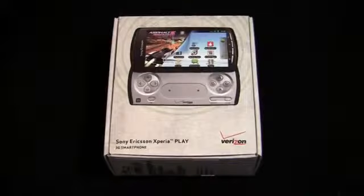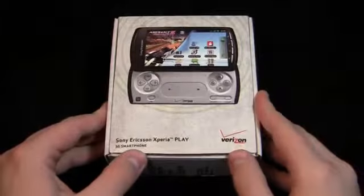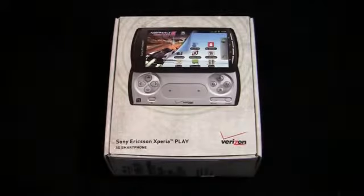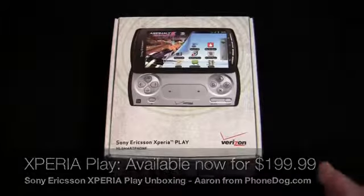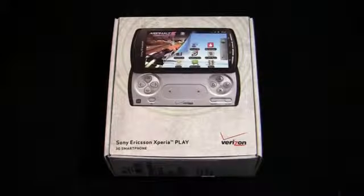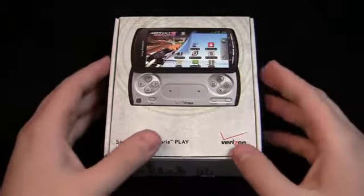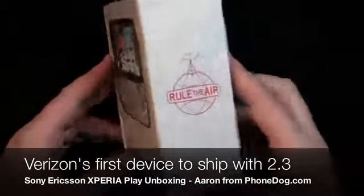Unboxing Sony Ericsson XPERIA Play. We're going to go play the PlayStation phone right now. So for whatever reason, I like to call this the Game Boy phone, because it's like a Game Boy and a phone. But it's really not a Game Boy because it's not made by Nintendo. Anyway, Sony Ericsson XPERIA Play, available now from Verizon for $199.99 with a 2-year agreement. Now this is one that's particularly interesting because it's Verizon's first device to come with Android 2.3 out of the box. No need to be updated, no need to be changed after customers get it because it already has it. Not only does it have Android 2.3, but it's a stock build of Android 2.3 as well.